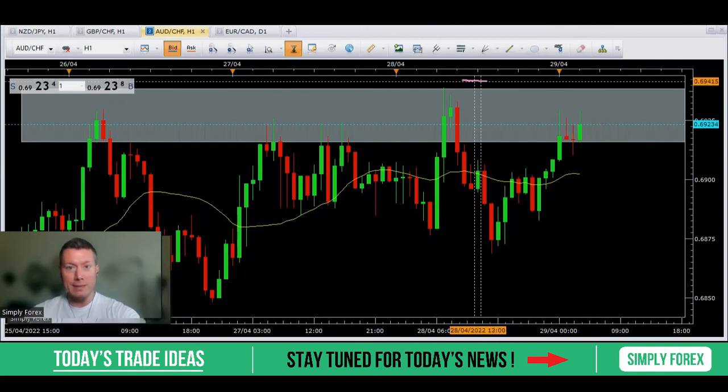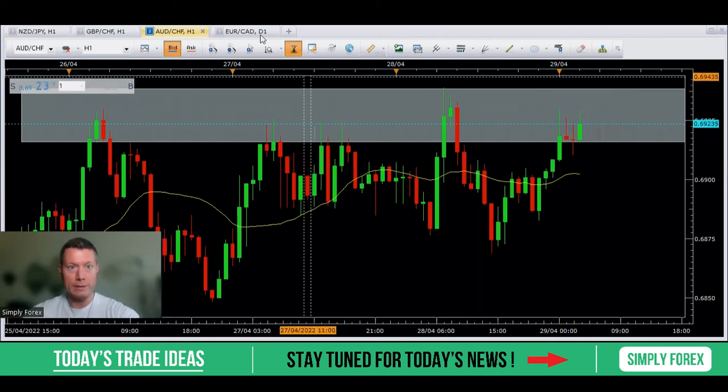If price breaks this zone, guys, starts traveling up above the grey zone, I'm not interested. That red daily candle has been taken out and I'm not interested. Okay, so that's the third trade idea.